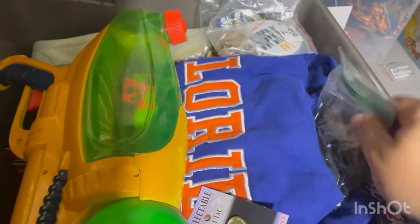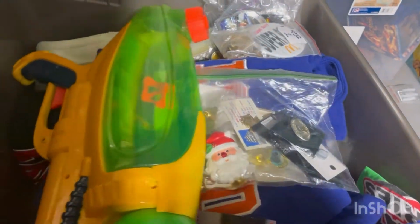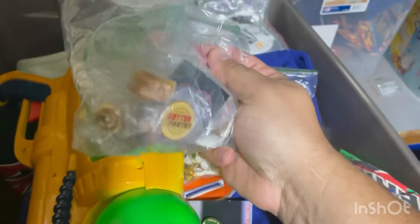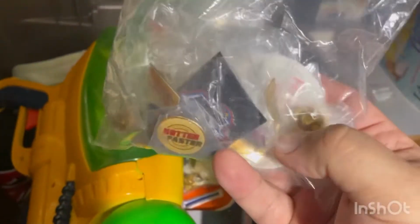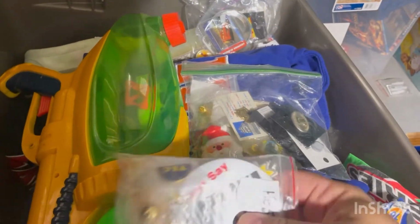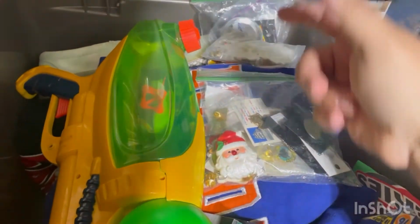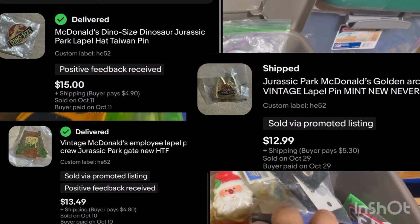But he also had a glass vase full of pins, like Hotter and Faster McDonald's and Supersize It McDonald's, and this one, and there was a bunch of older Jurassic Park themed McDonald's ones, and so he wanted $30.